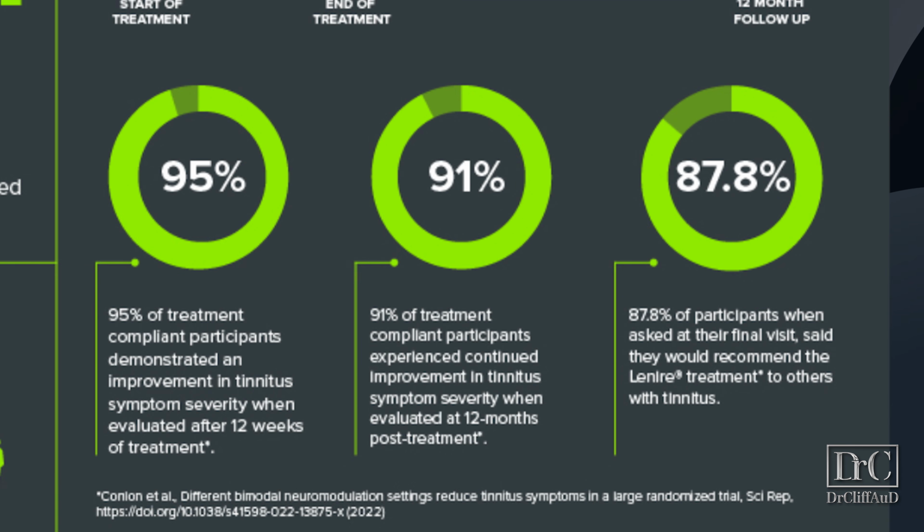You can see that in this study, treatment outcomes further improved, jumping to 95% of participants seeing improvement in tinnitus severity after 12 weeks of treatment, 91% of participants seeing continued improvement in tinnitus severity when evaluated again at the 12-month mark, and with a whopping 87.8% of participants who said they would recommend Lenire tinnitus treatment to others with tinnitus.